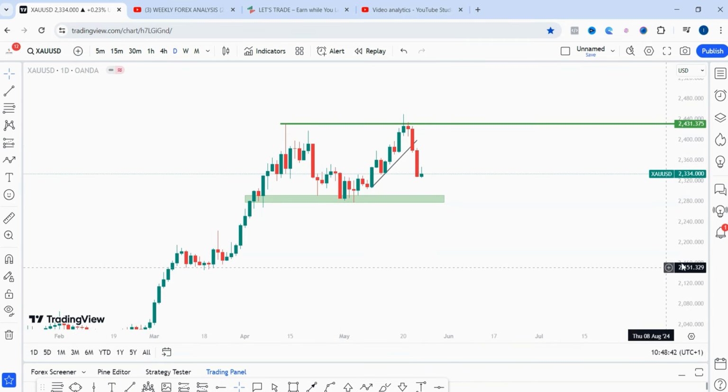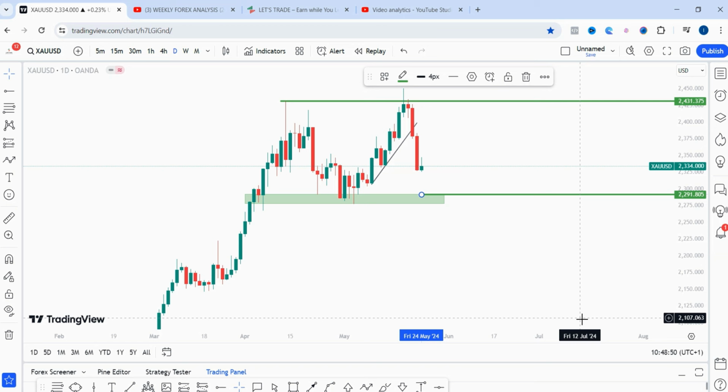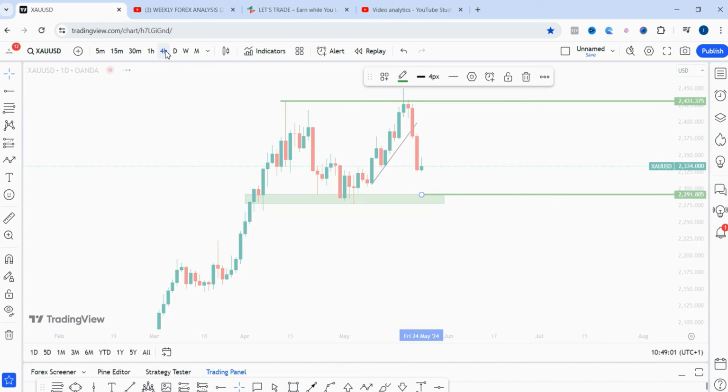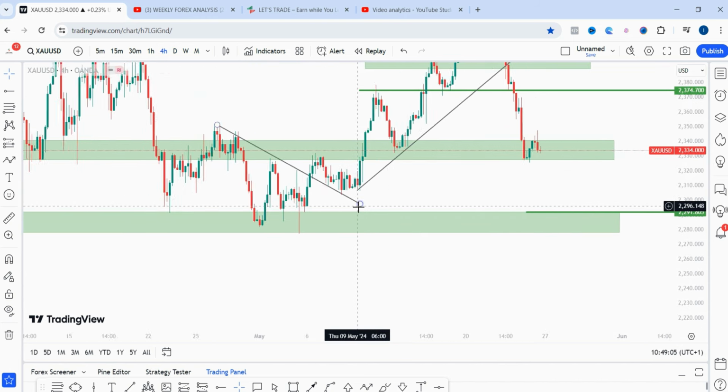Now I can say that price is actually targeting these areas here. Let me even put a line there for easy identification. I'll just put it here. So I can say that price is pointing towards 2,291.805. All right, I can say that is where price is headed, but let's go to a much lower time frame to actually put this into perspective.